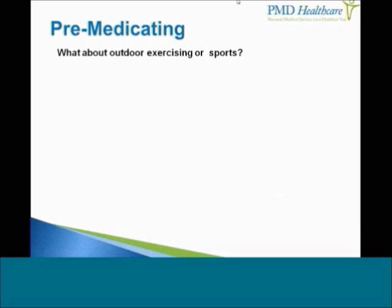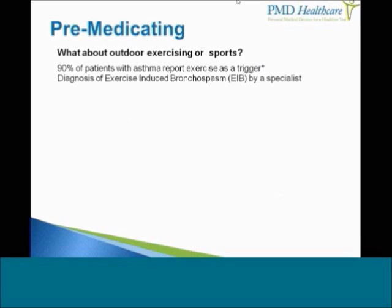Okay, so what about outdoor exercising and sports? Because a lot of people think, well, I can't go out now because I'm allergic to pollens and I don't feel good and so on and so forth. Well, 90% of patients with asthma report exercise as a trigger, and your quality of life is extremely important. So here again, we would like for you to pre-medicate at the beginning of the season if you know you have seasonal allergies. And again, that diagnosis of an exercise-induced bronchospasm should be diagnosed by a specialist and treated accordingly.